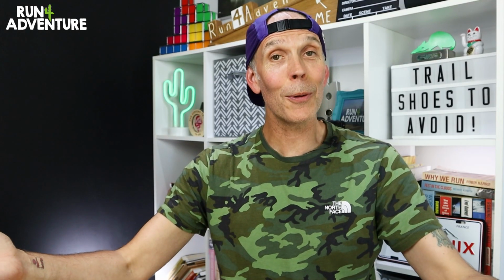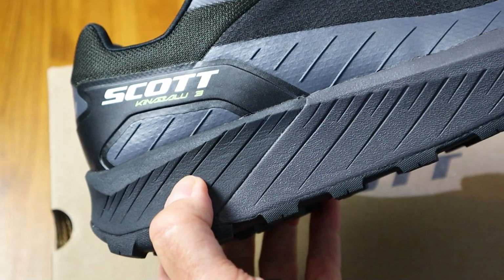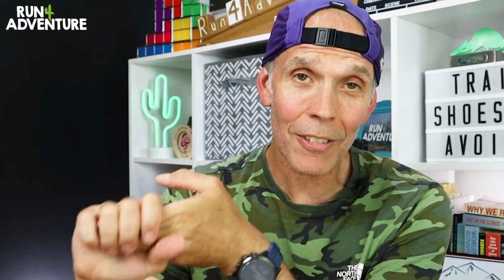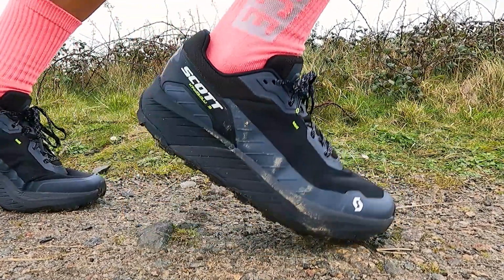So where do I start with this one? Well, let's start with the extremely stiff, rigid midsole and the very firm cushioning levels you got in that midsole. It has to be one of the firmest and stiffest running shoes I've run in, let alone trail running shoes. And you know, that wasn't a good start for the Kinabalu 3.